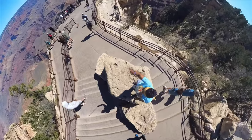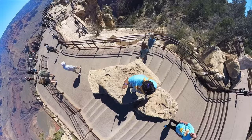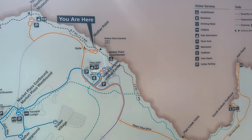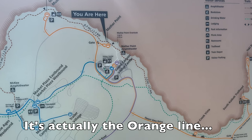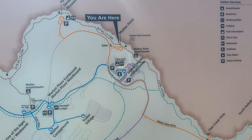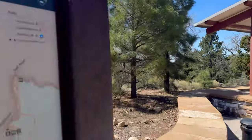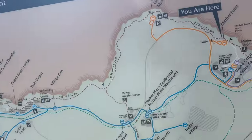Look at this view, guys. Wow. Grand Canyon. Mather's Point. So Mather's Point is part of the Yellow Line shuttle or bus, which again, the bus is complimentary. It comes with your admission to the Grand Canyon National Park. So we're here. There's two different stops here. There's this one right here and that one over there. So there's two different directions you can go.